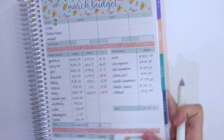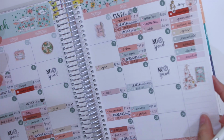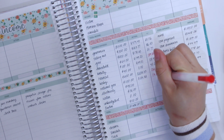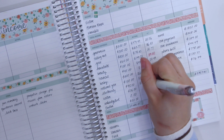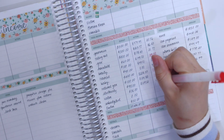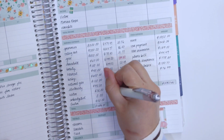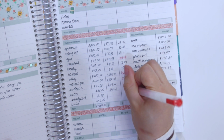For natural gas, I am going to have to go back because that is in my monthly view. For natural gas, we budgeted 100, but we spent 104.82. So that was negative 4.82. For electricity, we budgeted 95 and it was 109.52. So we were over budget by $14.52. For water, we budgeted $36 and that was $40.61. So we were over budget by $4.61.